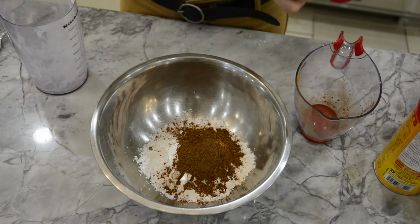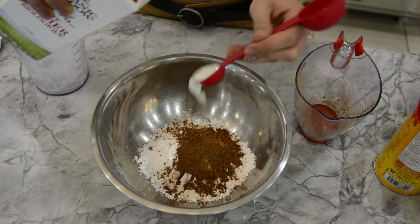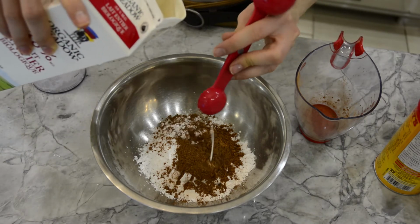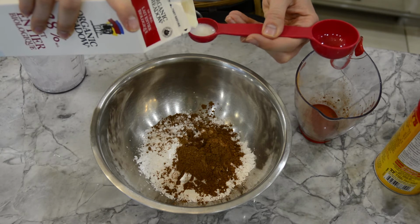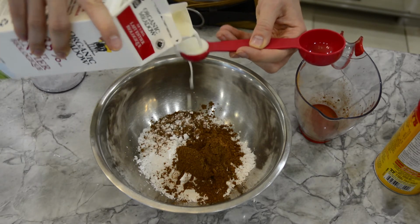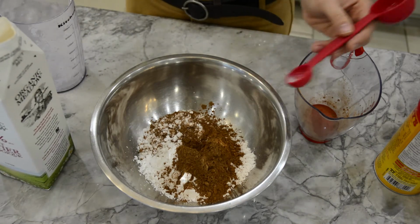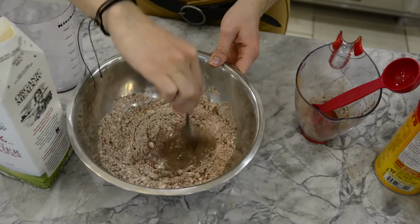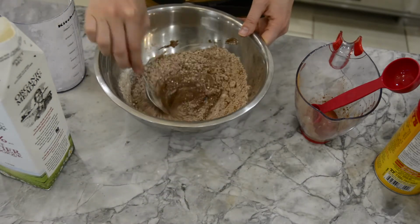I actually ended up making way too much because I didn't want the cake to be that sugary. It definitely has enough powdered sugar and sugar inside, but we use the recommended from the recipe. Mix everything really well.